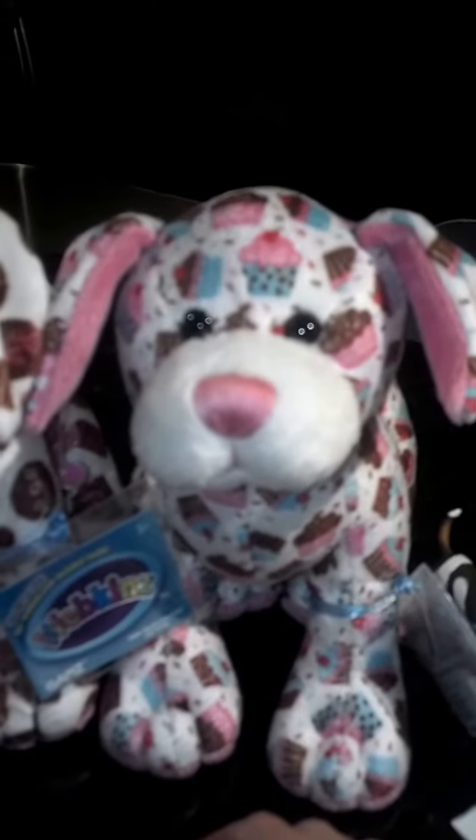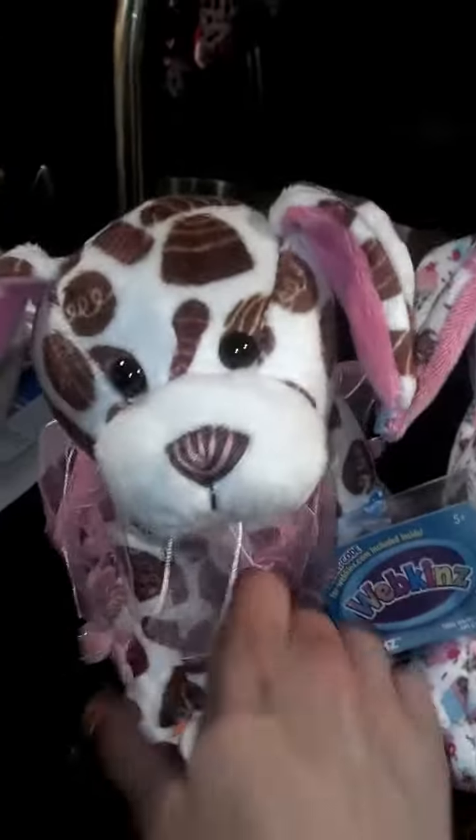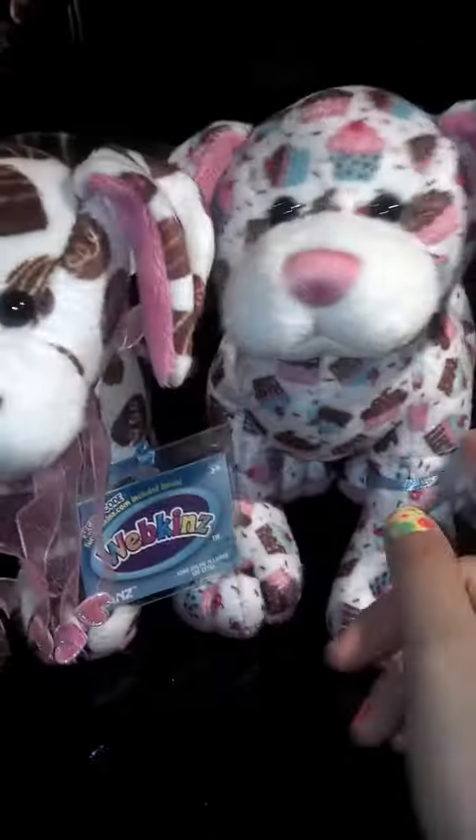So this is her, and I'm going to name her Fanny, after Fannie Mae chocolates. So this is Fanny. And I forgot his name. But they look cute together. And of course, I'm not going to put one of these on him.